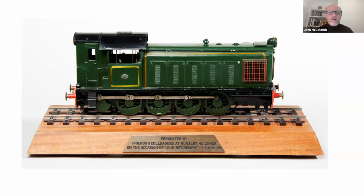Huey worked for the Hunslet Engine Company for well over 40 years. He retired in 1988, and this is a really nice model of a Hunslet diesel that was presented to him when he finished working with the company. He was also a volunteer at Leeds Industrial Museum for quite some time, and provided his knowledge and expertise in some of the restoration projects that were carried out. There were about 3 locomotives that were restored at the museum with Huey's help.